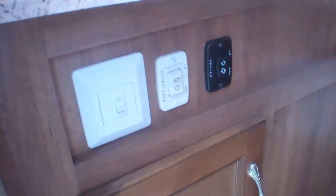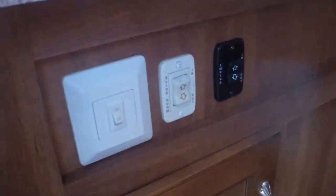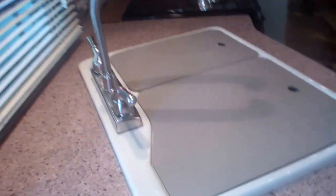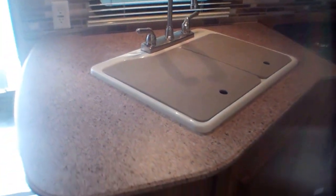As we first come in, we've got a great little cupboard here, very handy. You can throw in your shoes when you come in the door. Our switches for exterior lights, awnings, and slide outs are all right here. As we enter, you can see lots of counter space, especially with the sink lids. Gives us lots of prep space here in the kitchen. Lots of drawer space down below. And our built-in dividers.